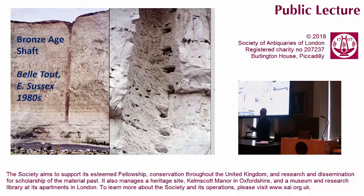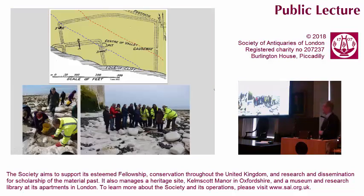Now that's actually, I think, about 1977, but around about 1980 when that image was taken. And if you look at it, you've still got the footholds or handholds that were cut all the way up the shaft. You can just see them on there. Now that's interesting, but what I think is even more interesting is this. This was actually drawn. This is the top of the cliff, and this is the English Channel.